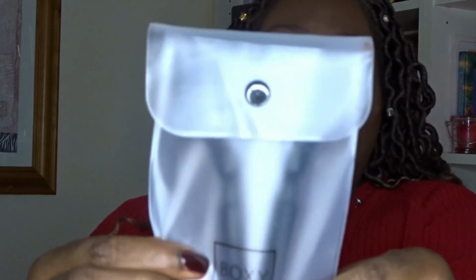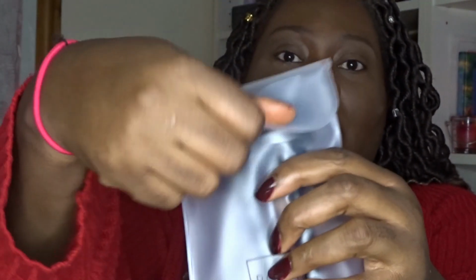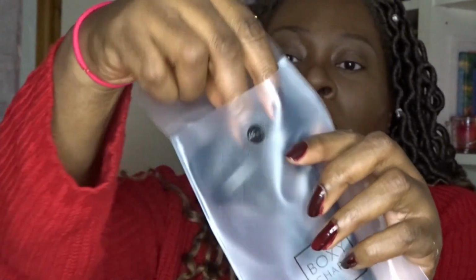So this is product number 4, which is a BoxyCharm own brand 2-piece brush set. So let's show these to you. BoxyCharm are creating their own brushes. It's coming in a little plastic wallet like that.